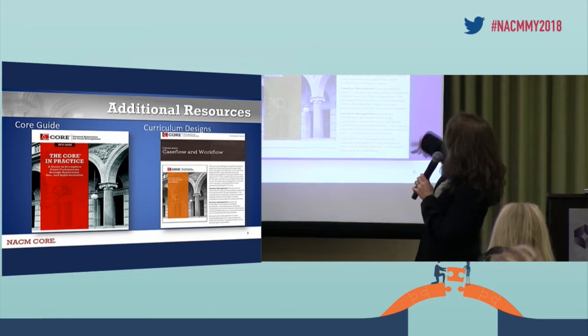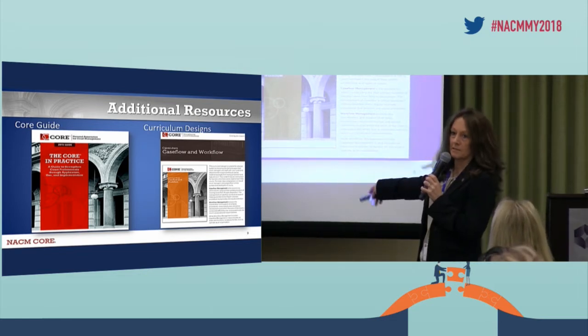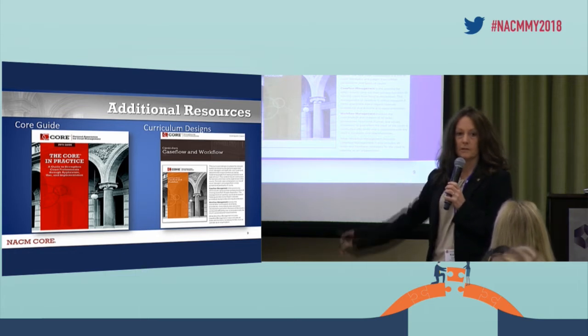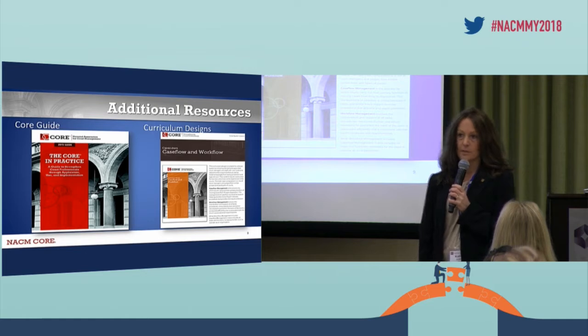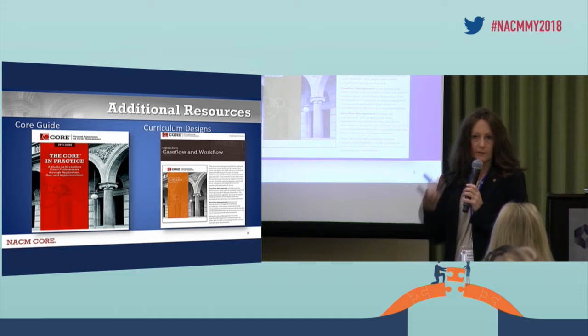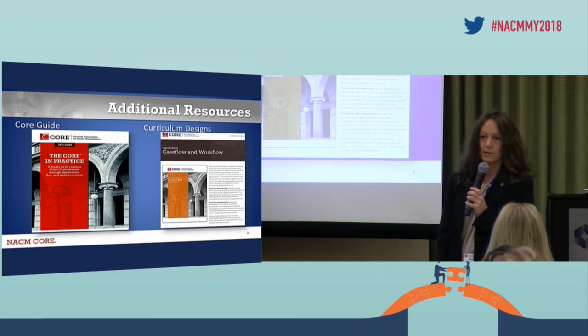And then each curricula is very extensive. Many of them are over 100 pages. You download the curricula, and it's set up to where you can teach from it. You can use it as your own enhancement. You can do presentations from it. And one of the things the CORE committee is doing is creating PowerPoints.